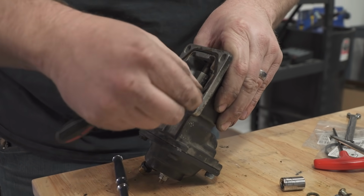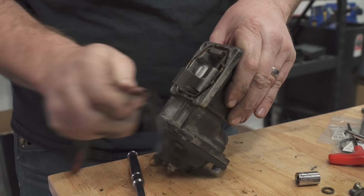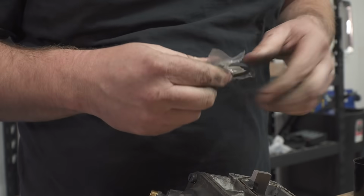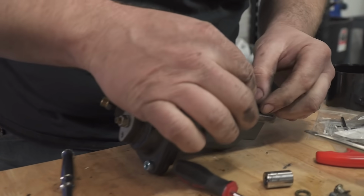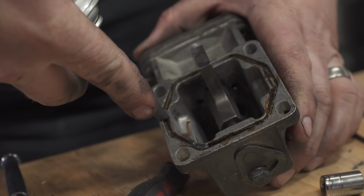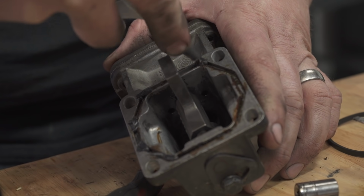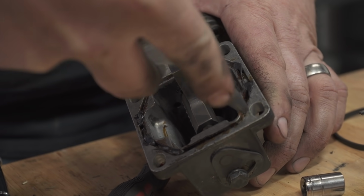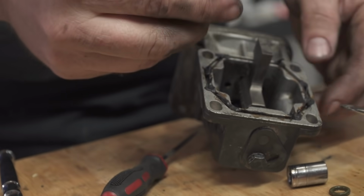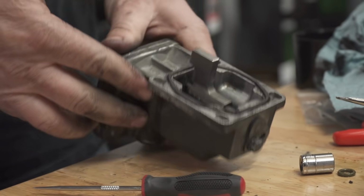Nasty O-ring. He's off. All right, from Bosch. Make sure it fits, and then we're gonna glue it in with a little Right Stuff on the corners so the gasket will stay in place. Let's put this sucker back on the truck.